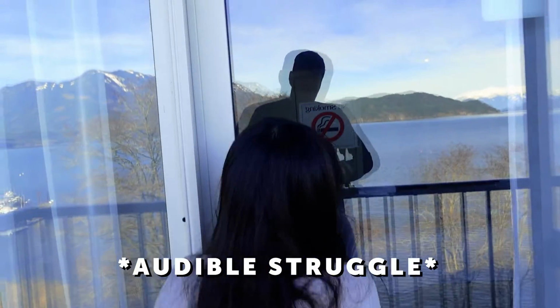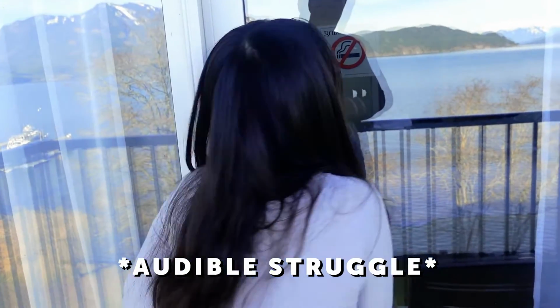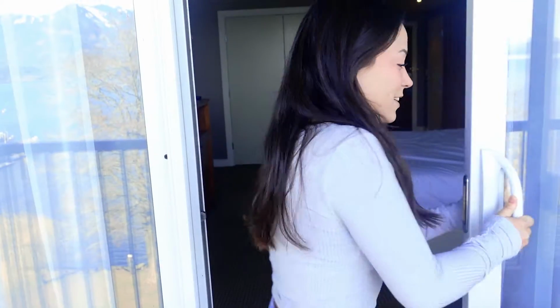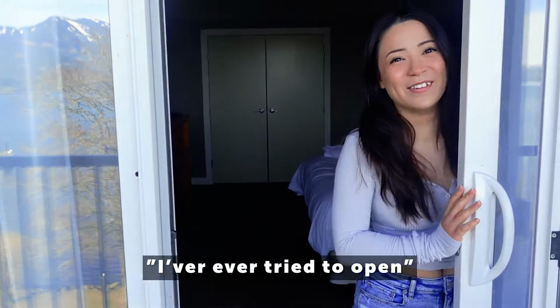So we're on the patio of our room right now, and we're gonna take you inside and start off with a room tour. Oh my god. Okay, wait, I actually can't. Oh my god. Okay, so that's the heaviest door I've ever tried to open.